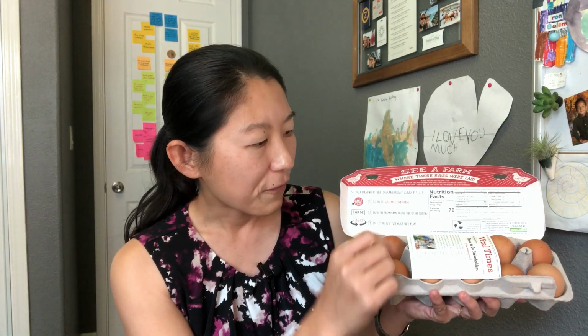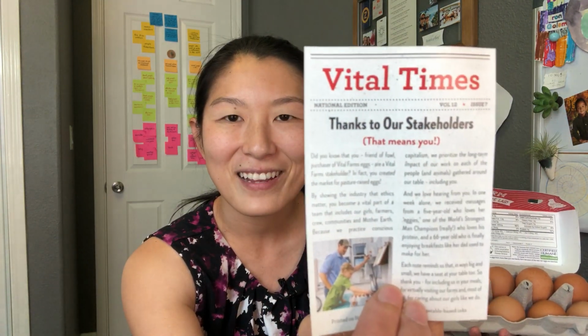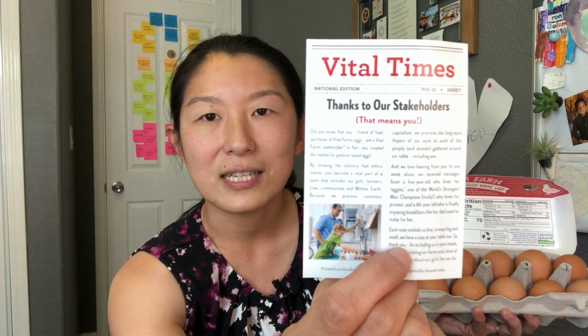And then the first time you buy it, you're like, oh, what is this? Check out this adorable little newsletter. Look at that. A bite-sized little newsletter, Vital Times. And it's super cute, and they change it out every few weeks. And it's got, look, it's got a little message on the front. This one says, thanks to our stakeholders.